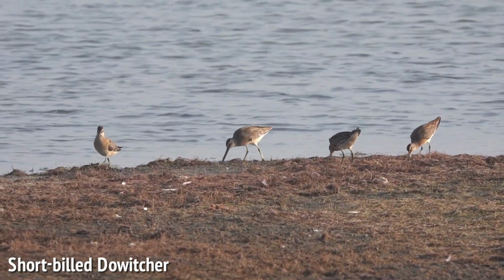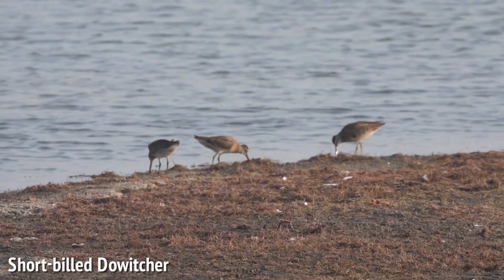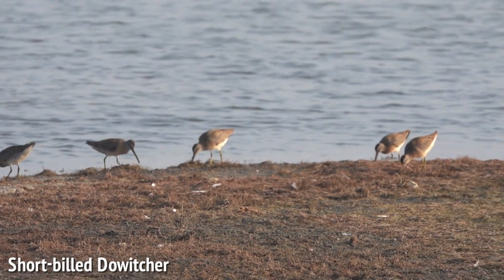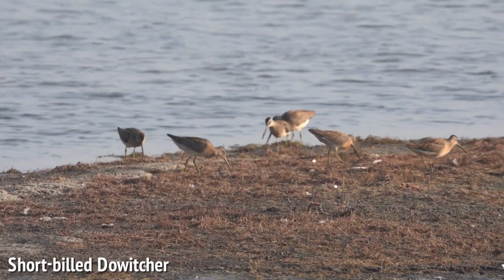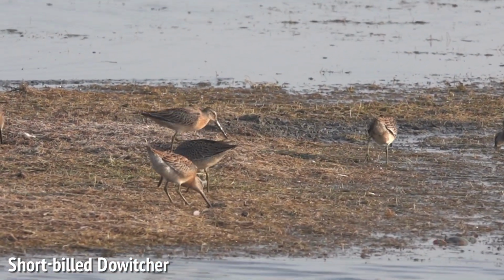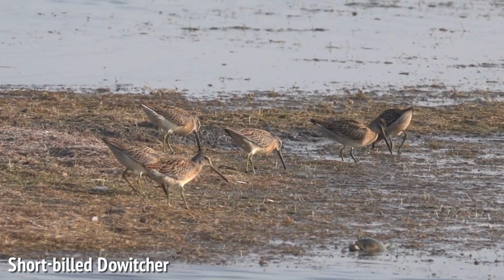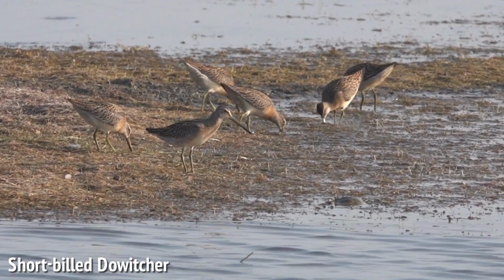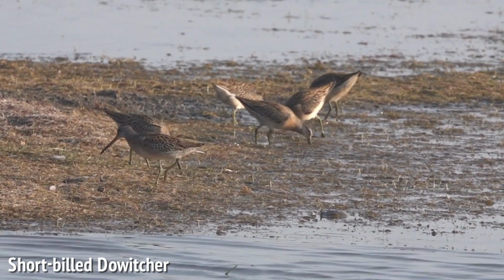But the absolute highlight of the morning's birding was a group of 6 short-billed dowitchers that came in off the sea and landed right in front of me and started feeding, suggesting that the 6 were a migratory group heading south. This species winters in North Carolina, but these birds in all probability were heading to wintering quarters perhaps south as far as southern Peru or northern Brazil.